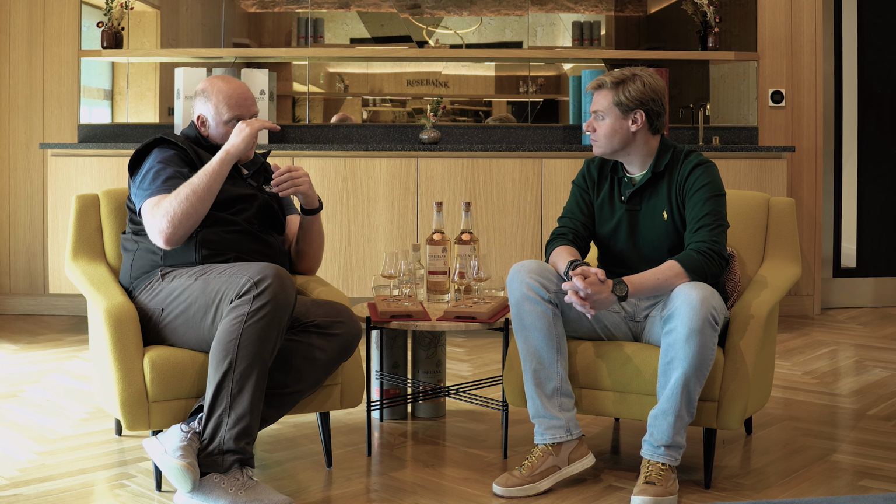You're getting less interaction from the cask, and that spirit changes as a bit of air gets in there, as well as getting those lighter flavors from the cask. I think we're probably looking at a 7 to 8 year old. Okay. But that's me. I don't think it'll be much younger than that.